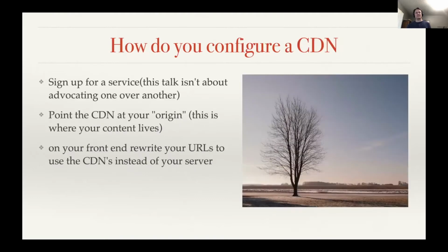Then for this, we're going to ask how you would configure a CDN, and it's kind of different for every CDN, but there are some basics. The first one, you go sign up for them. Some of them it's more complicated. If you're using S3, you can go right to CloudFront and click a button and boom, you have access to their CDN. Others, you actually have to go and configure what your origin looks like and set up authentication for the CDN front end to be able to request from your servers.